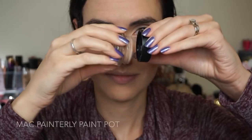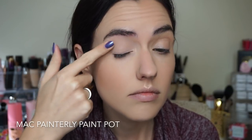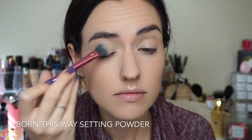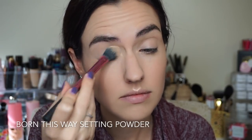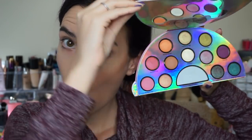Now I'm moving on to my eyes, priming with my MAC Painterly Paint Pot first. Then I'm going to set that eye base using a little bit of my Born This Way setting powder, just to give a nice smooth surface to work on. And now, the best part, I'm going into the eyeshadow palette. It's just so freaking pretty, just look at it.